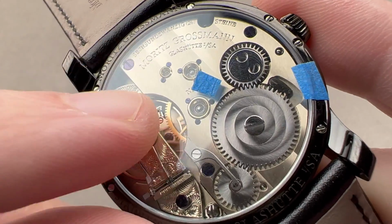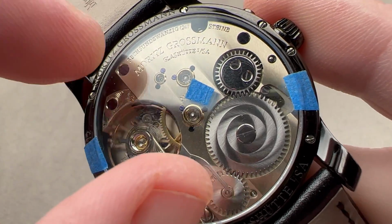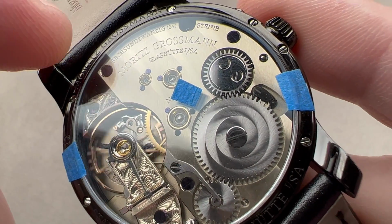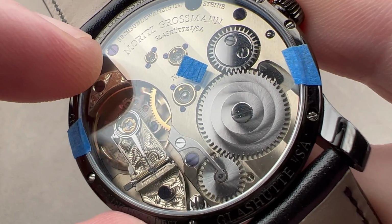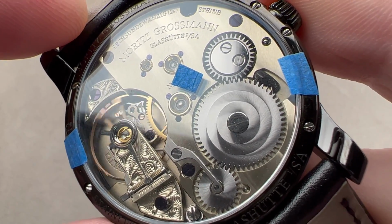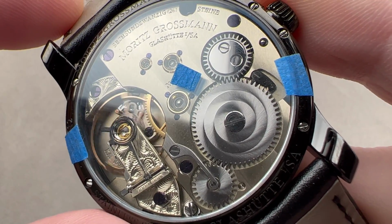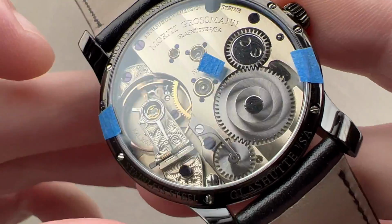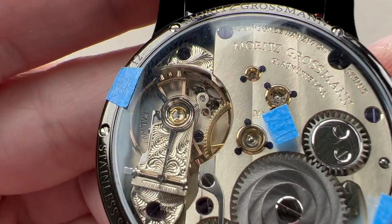This is a pillar movement with the bridges actually separated from the base plate by stainless steel pillars like an old marine chronometer. It's a laborious, time-consuming way of building a movement today, and the only other companies I know of that are doing this are Ferdinand Berthoud, which is super expensive, and Karsten Frässdorf, who is a super low-volume independent who builds every watch as a tribute to marine chronometers.